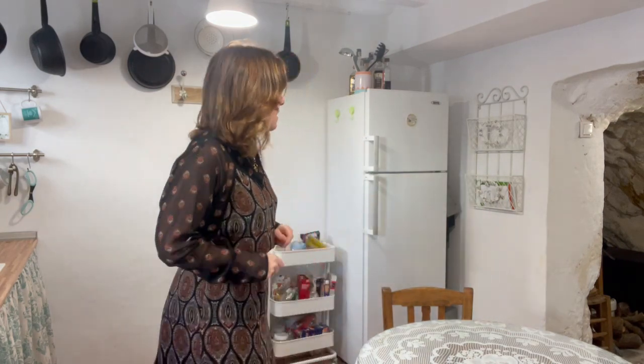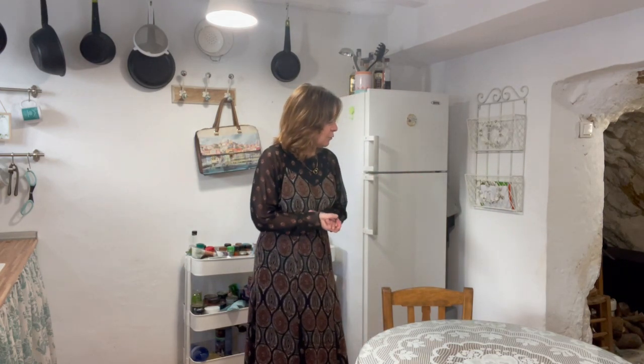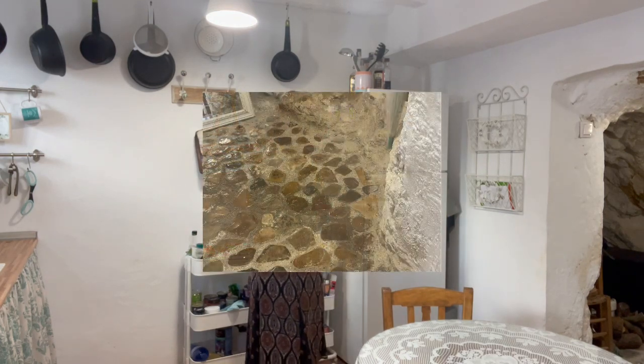The floor of the cave was relaid by the lovely Annie and Miguel, who did the work, and they collected the stones from the river and put them in the cave for me. So loving that, absolutely loving it. So let me take you through into the living area.